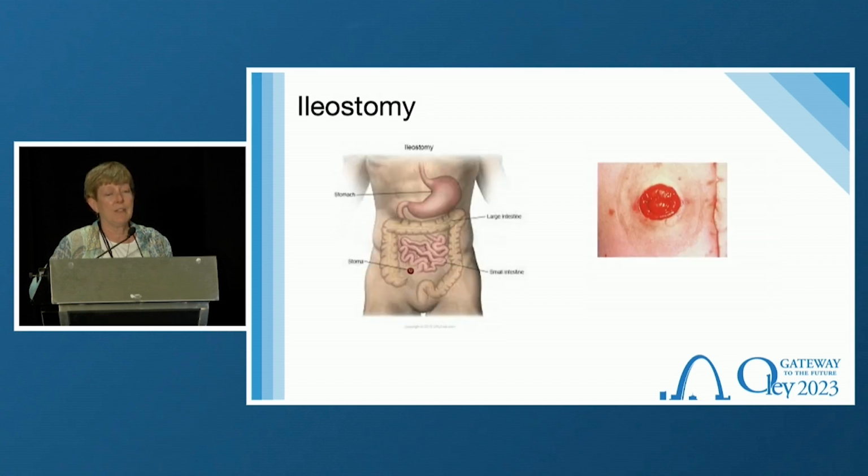Patients that need an ileostomy, now we've basically bypassed the colon. The food is not going through the colon, so they sometimes have more issues with nutritional deficiencies, with dehydration, with not absorbing as well. Also, the stool is a little bit more loose, so there tends to be more issues with it leaking or causing issues on the skin, and it can be a little bit more problematic to manage.